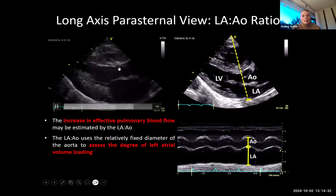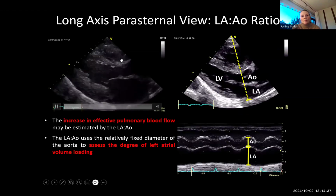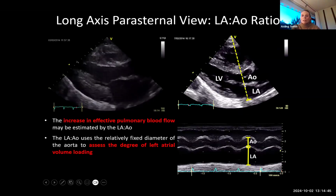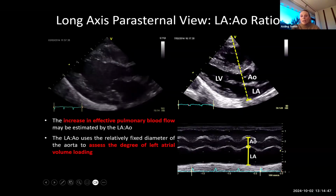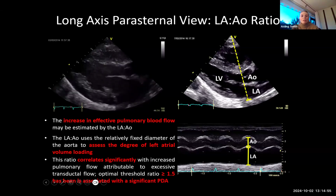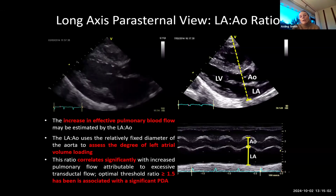So this is our long axis parasternal view with our left atrium, mitral valve, left ventricle, intraventricular septum, and our aortic valve. It's important that your marker is perpendicular to your aortic valve and your left atrium, and then you use M-mode to quantify this. So using M-mode, we calculate the left atrial to aortic root diameter, and this ratio correlates significantly with increased pulmonary flow attributable to excessive transductal flow. And typically, we would call a hemodynamically significant duct present if the LA:AO is over 1.5.